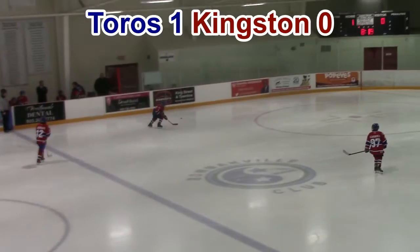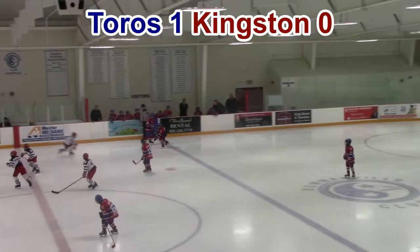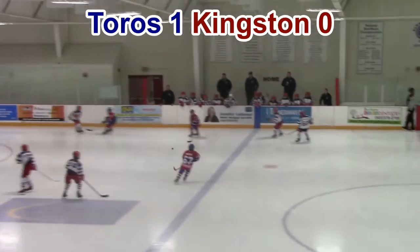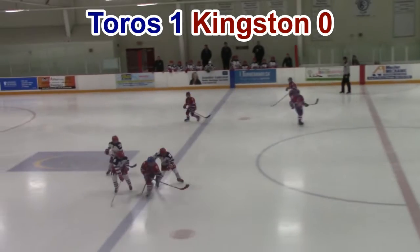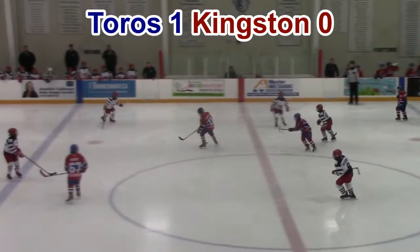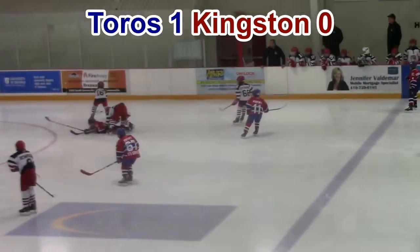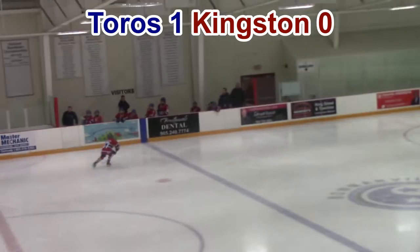That pass missed him. Duggan's going to pick it up in his own zone. Duggan makes his way around a man, couple of men, and chips it into the Toros zone. That pass is going to get picked off there by Patry, who fires it right there at the blue line. Verschuren stripped it off Patry and now dumps it right onto the stick of Payne. Payne with the pass for Latimer Skahill, who leads it in over the blue line. He gets taken down.